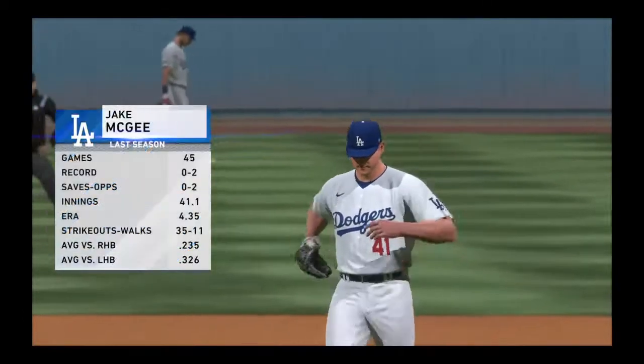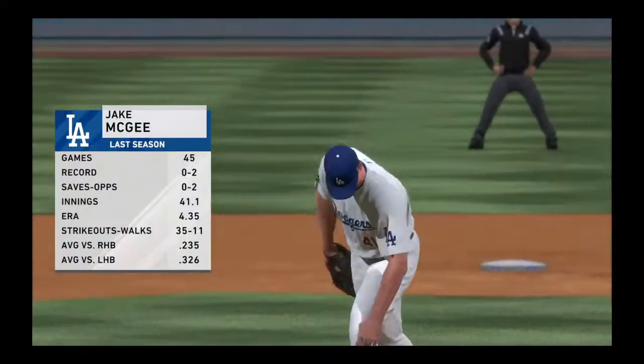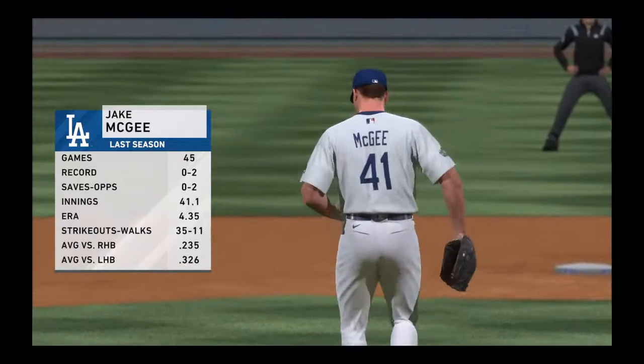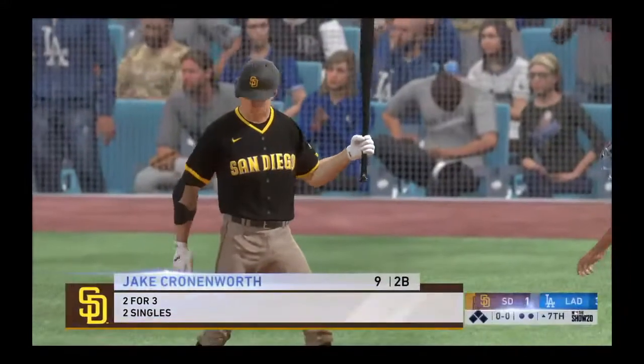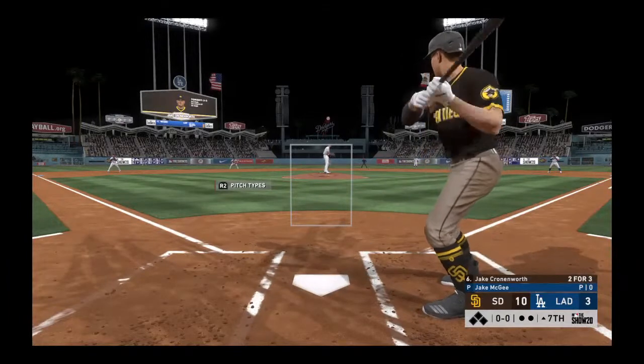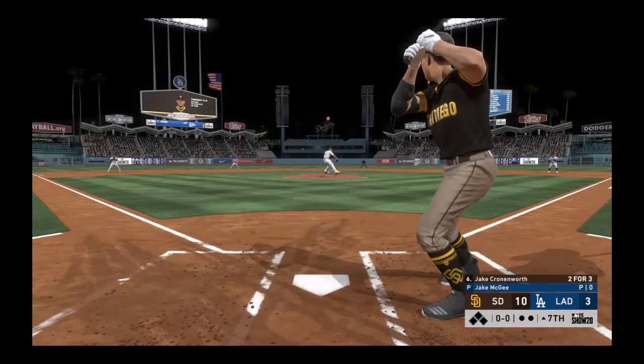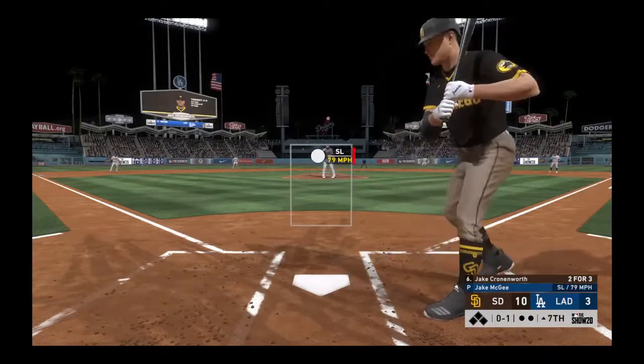Jake McGee comes on to pitch now, hoping for better results than the other arms that they've run out there in this one. Digging in and looking for more, Jake Cronenworth. He'll match up with a new pitcher to begin their half of the 7th. Here's the first pitch to him.